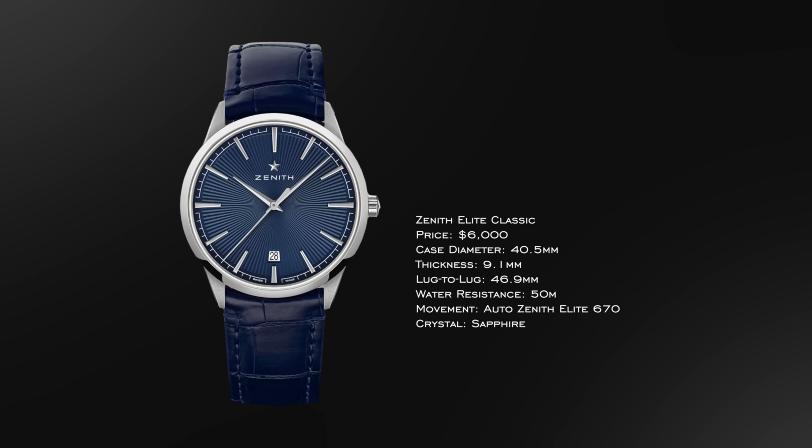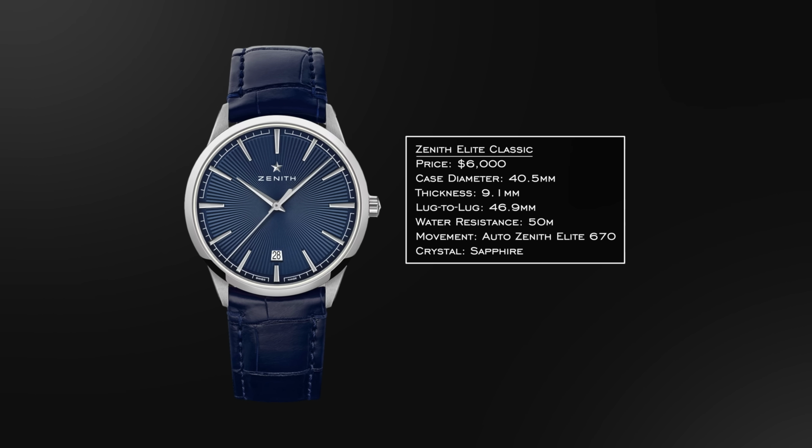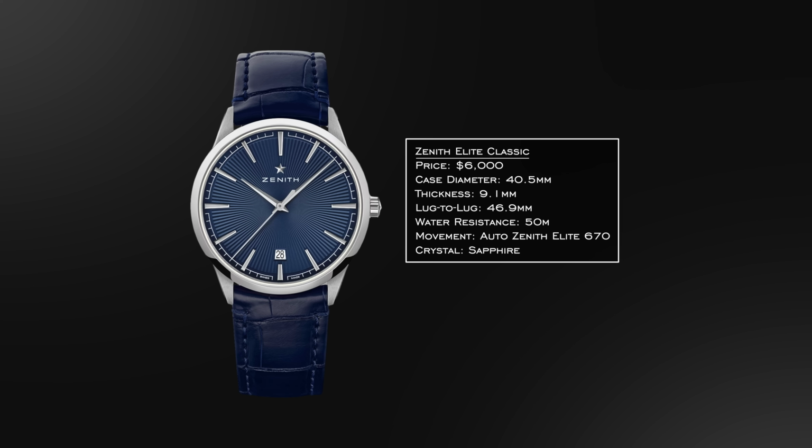For the next piece here, we have a watch from Zenith, and Zenith typically is associated with their El Primero calibers. Here we have a model known as the Elite Classic. The Elite movement being utilized on the inside is the Elite 670. This comes with a 40 millimeter case, relatively thin case at that at 9.1 millimeters with decent water resistance of 50 meters and a sapphire crystal on top.